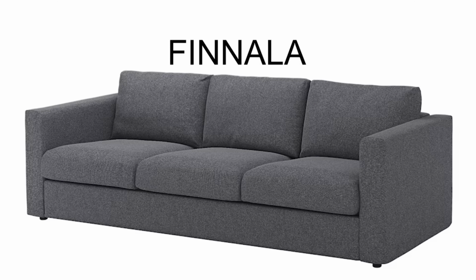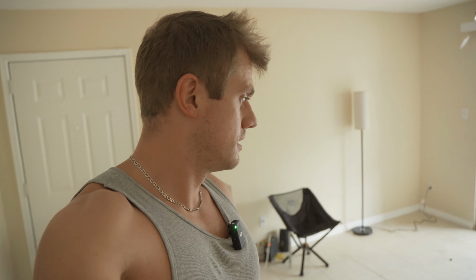I thought it was gonna be the Finella or whatever, and that couch was terrible. I did not want that couch. It was firm as hell. I would never even want to sit on it, but this one was squishy. You just sink in, so let's hope I put it together all nice.